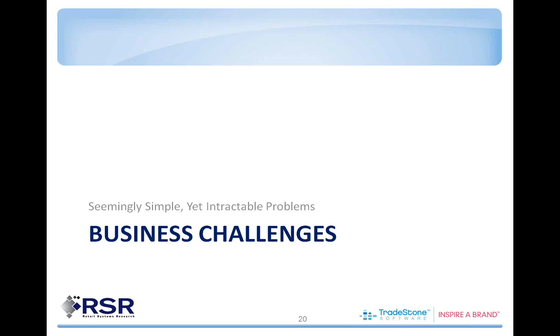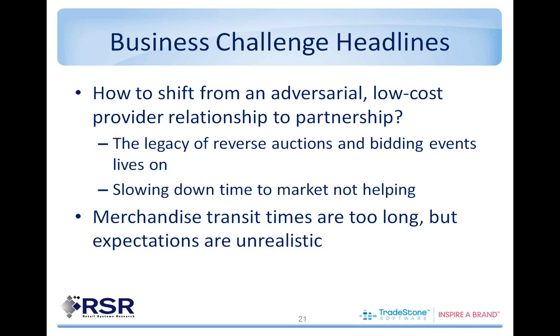So what are the business challenges? Now we're going to move into kind of analyzing the boot. What are the business challenges? The problems seem simple, yet they've proven to be intractable. In the headlines, how do we shift from what we created in the late 20th and early 21st century, which is adversarial, low-cost provider relationships, to one of partnership? We clearly have a legacy of reverse auctions and bidding events, which creates mistrust.